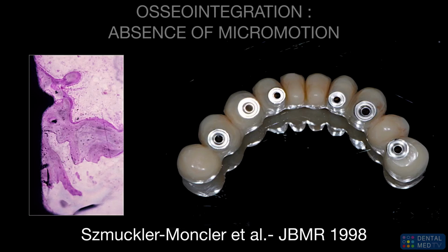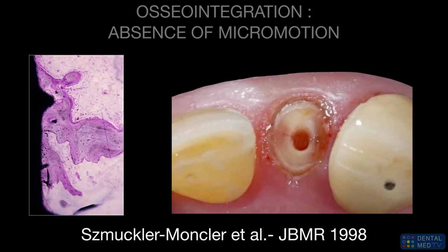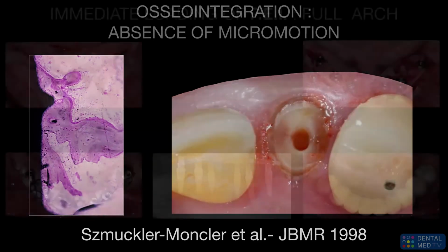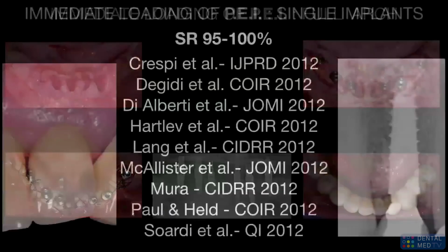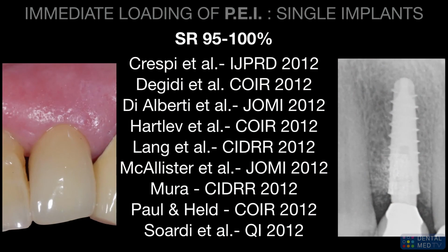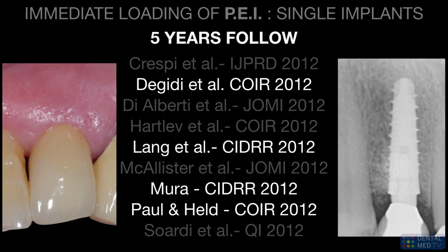We know that osseointegration can take place in the absence of micromotion, and this condition is easy to find when multiple implants can be splinted together by the restoration. Such an absence of micromotion is more difficult when we have to immediately restore an immediate implant. Therefore, it's not a problem if we have several gaps around immediately placed implants when we can splint them together with a fixed restoration. But dealing with single implants, with careful case selection, there are nice clinical results in terms of survival rate for this approach, also in those papers with at least 5 years of follow-up.